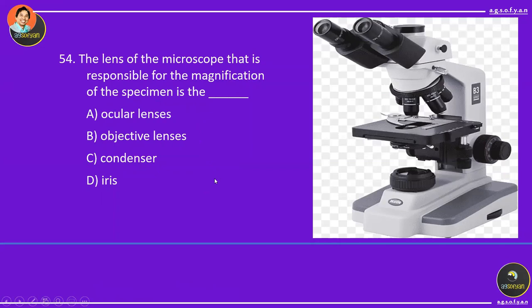The lens of the microscope that is responsible for the magnification of the specimen is A, B, C, or D? How about the ocular lens? It's not really, because you only have one type over here. The power is only one type, 10. Look at the objective lens: you have 4 times, this is 10 times, the other one is 40 times, and 100 times. So you can increase the magnification. Therefore, the objective lens is responsible for magnification. The ocular lens is not.